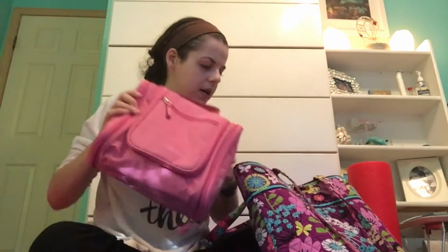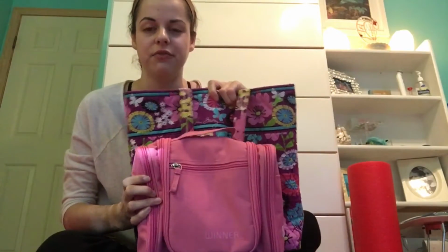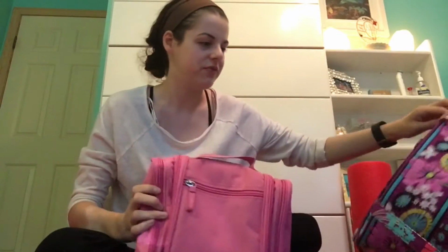And it's a good size for when I brought it to the hospital and used it there. That I got off Amazon, but it is a real Vera Bradley. It's not a knockoff. And first of all, I have this, it's not huge, but if this is the bag, it just sits and pretty much fills up most of the bag. Now it's empty, or it seems empty.